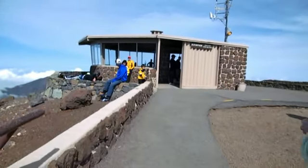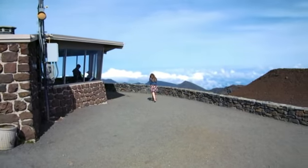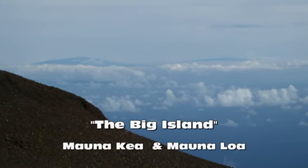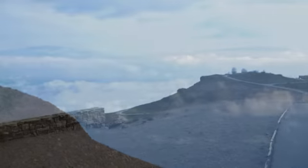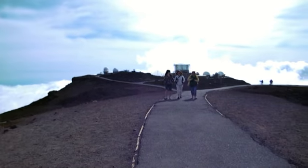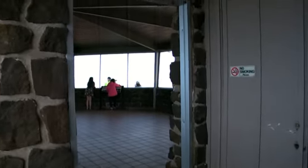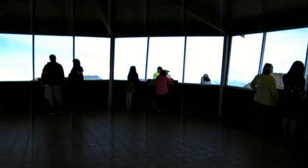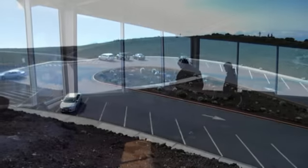and this nice roundhouse, which has been here for many years, creates a great shelter to go into to protect yourself from the elements. Looking around, you can see some of the other islands, in this case the Big Island with the 14,000 foot Mauna Kea and Mauna Loa off in the distance, the Science City observatories run by the Air Force. Inside this roundhouse, there's really not much, but it does protect you with the glass walls and some display placards telling you about the areas that you're seeing around you.